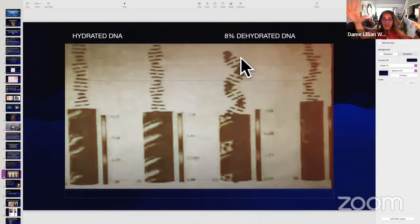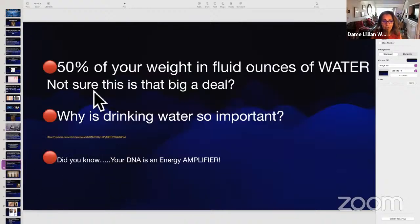At 10% dehydration, you lose your mind because your brain cannot work properly. Your brain is very hydrophilic. It loves water. Your brain is composed 75% of water. Pretty powerful. And at 12% dehydration, everything shuts down. You're dead. No one can survive 12% dehydration. So it's important to drink 50% your weight in fluid ounces of water. That's why it's such a big deal.